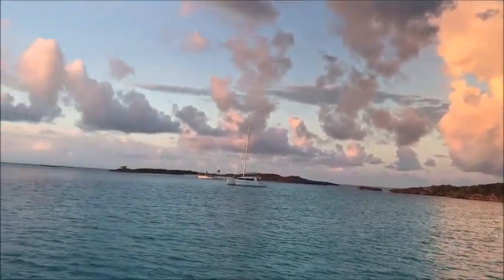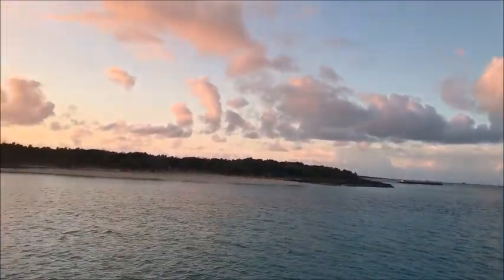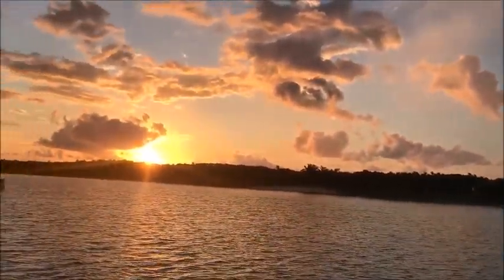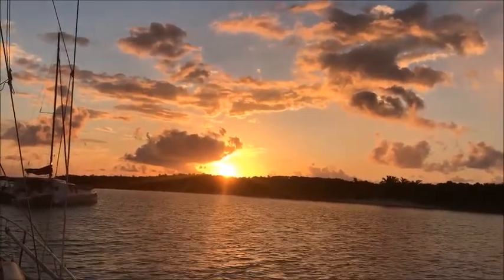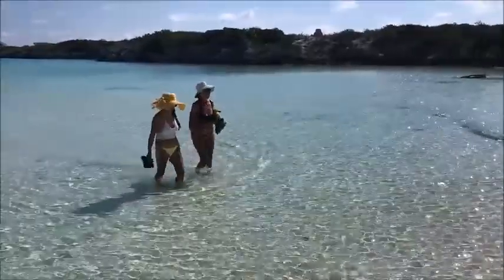In Allen's Cay. Good morning. Sun is coming, and the new day is coming. This is Allen's Cay.